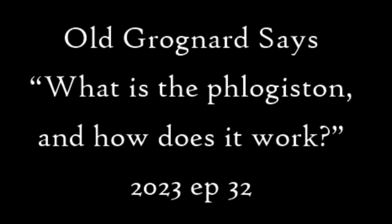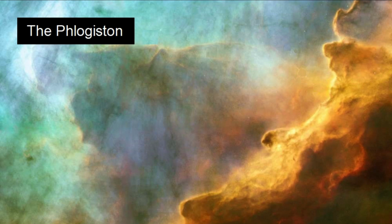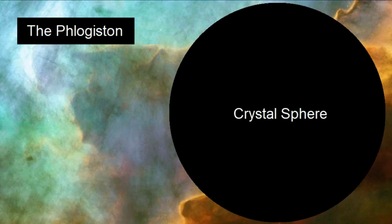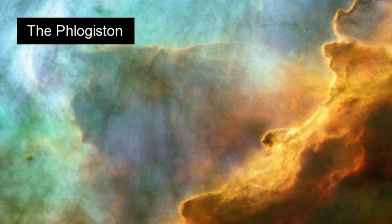Old Grognard says, "What is the phlogiston and how does it work?" Regardless of where you go in Spelljammer, space will be structured like this. There's the phlogiston, and in the phlogiston there are crystal spheres. Inside the crystal spheres, we have wild space. Today we're going to learn about the phlogiston and how it works.